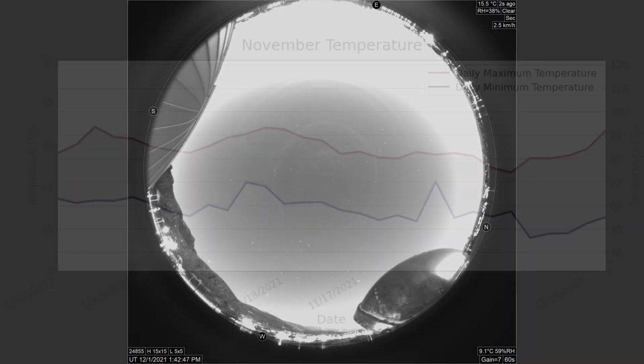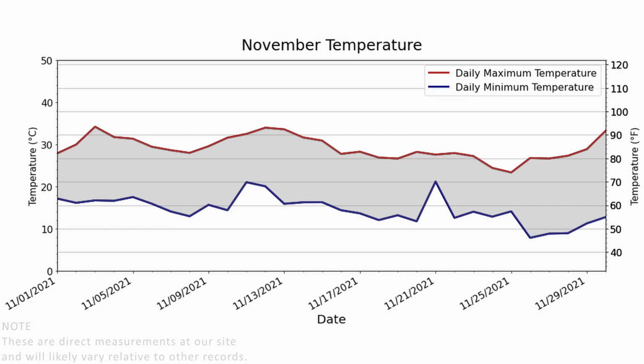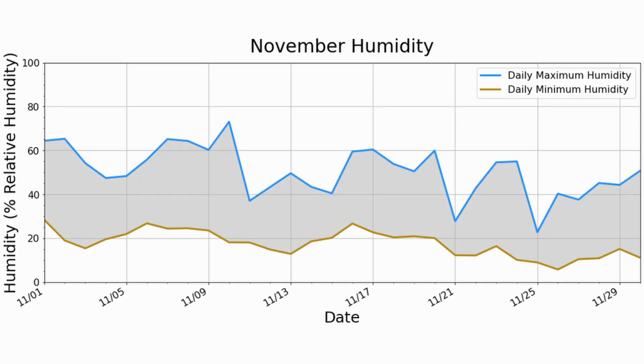And now let's review the weather station's data for November. This month, our temperatures sat rather stably around the mid-range of temperatures common to the valley. For relative humidity, things have trended slightly drier as the month went on. And now that temperatures are cooler, that dryness is a bit more noticeable.